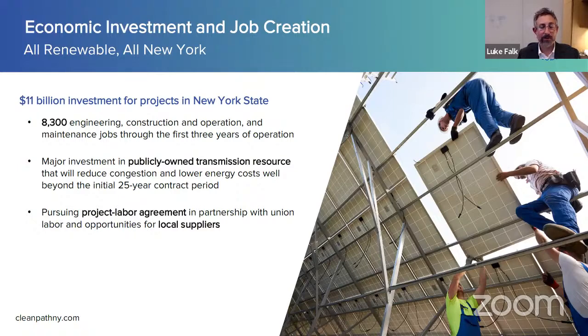And their whole mission in life is to reduce the cost of energy for ratepayers while keeping the lights on. And they're going to tell us when the transmission line should be operating, and we're just going to do what they tell us. So it's going to be a publicly owned resource, and it's going to be publicly managed in the public interest.